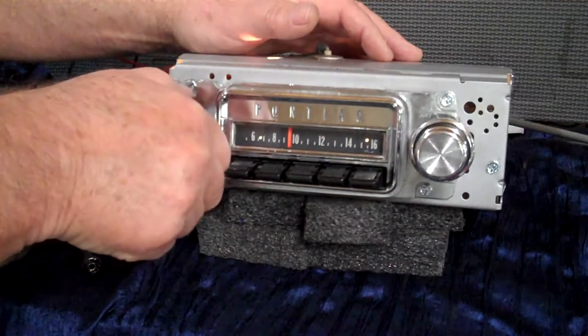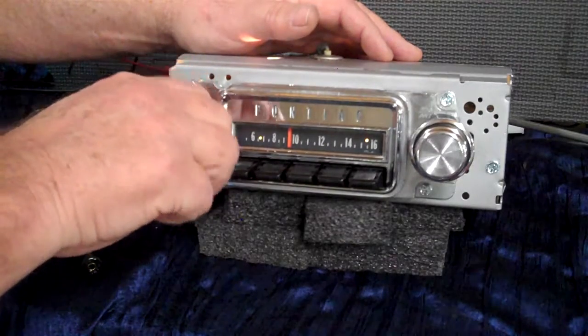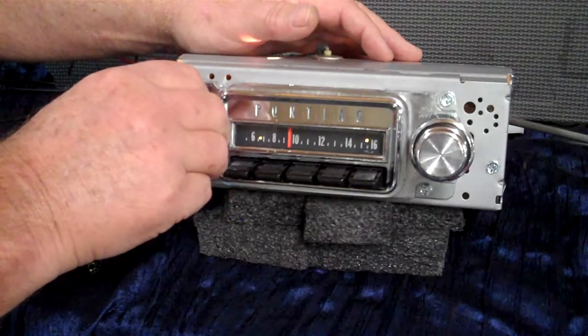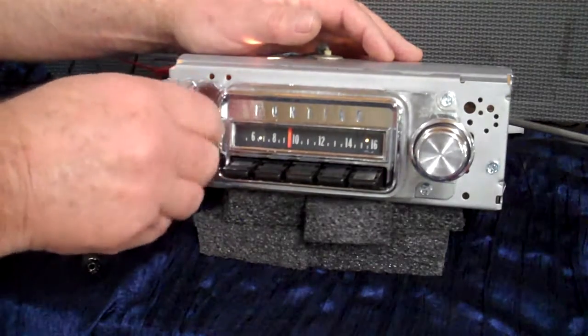There's your rears. There's your front speakers. We're going to balance it back out. And just stop and let it beep. Now we're back on treble and bass.